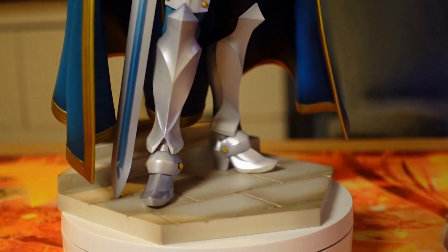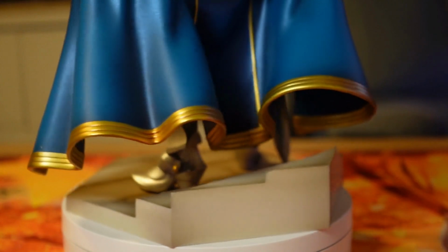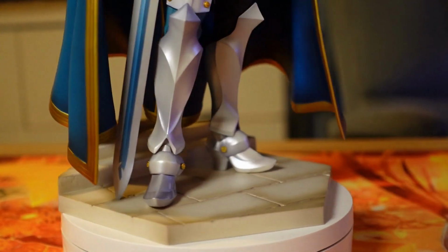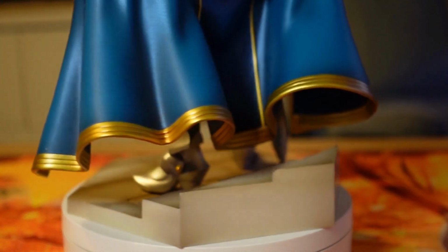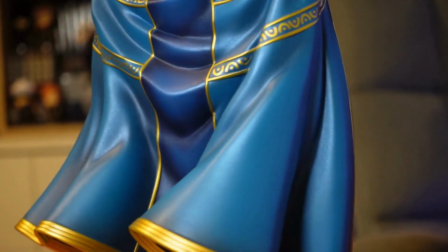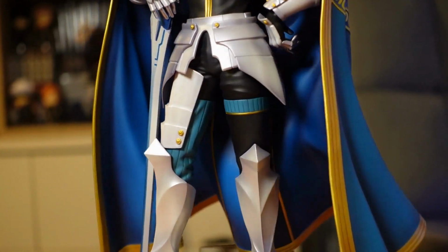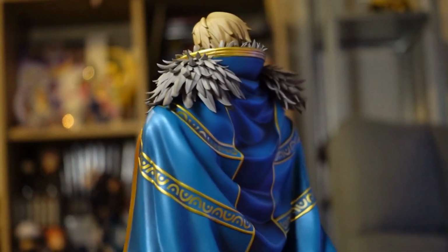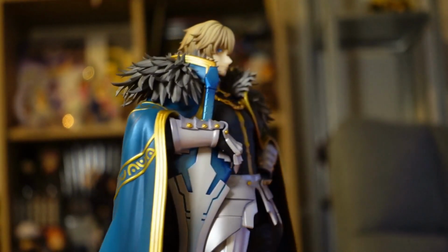I love these little feathers on his shoulders, they are so beautifully sculpted. The shading is so nice. This gorgeous cape, this beautiful blue, oh my goodness, I love it so much. Oh, he is a gorgeous man, and I am so happy to have him. He looks so good. Alter, thank you so much. Alter, one of my favorite figure companies for sure. They did a fantastic job. He looks so good. Oh my goodness.